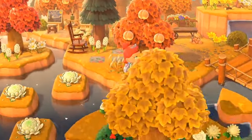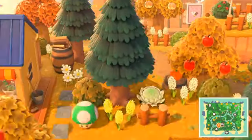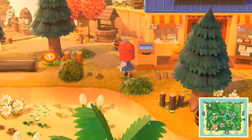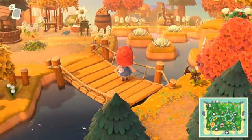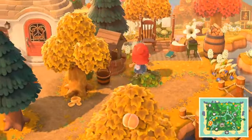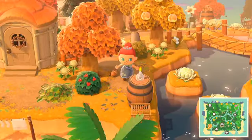Oh, this is cute with the, hold on. The mum cushions, they kind of look like lily pads. That's really a cute idea. We all know I love some mum cushions. One of my favorite things.